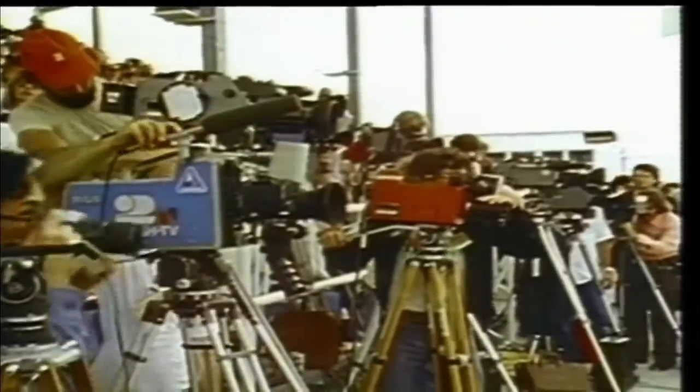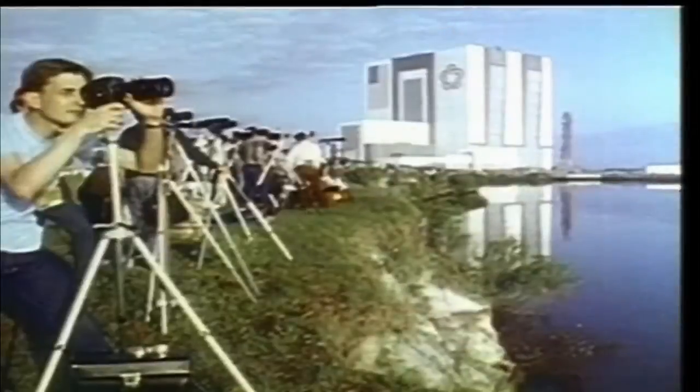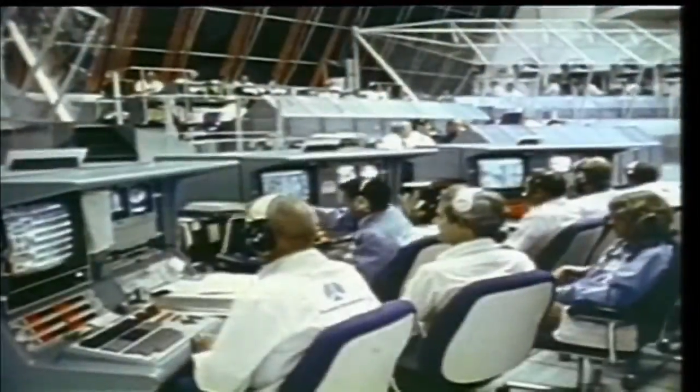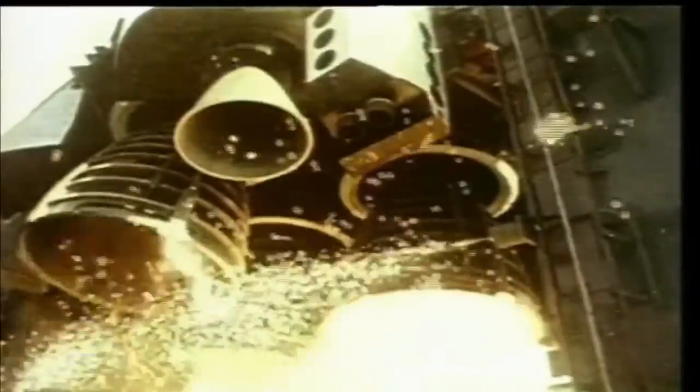Photographers, film and television crew and journalists swarmed to witness this historic event. About 600,000 spectators from both the States and overseas flocked to the coastal area to watch the liftoff. If it was successful, the shuttle project would be the backbone of the USA space program and bring forward projects such as the International Space Station.